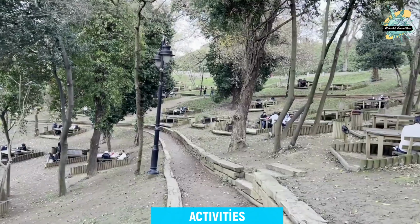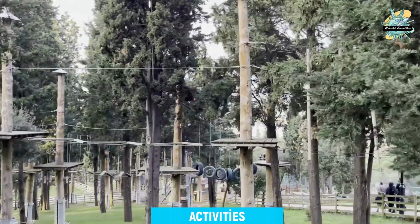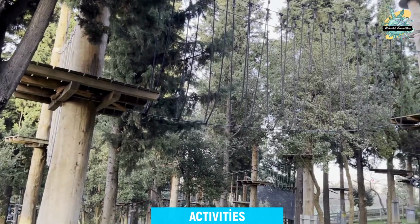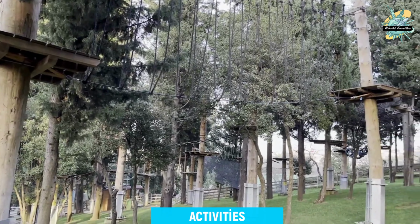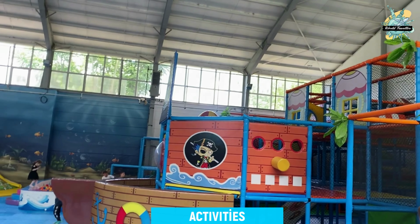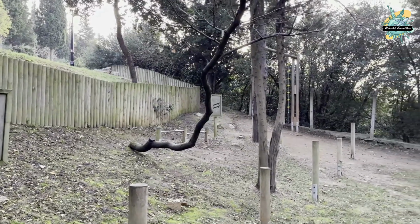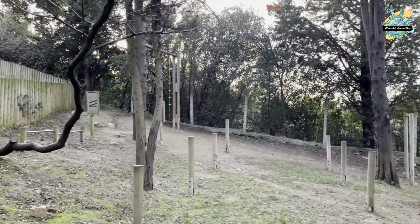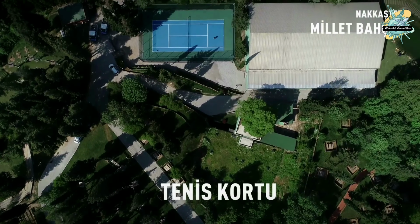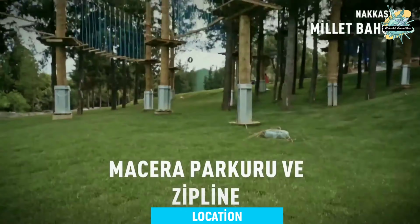When we look inside the Nakkastepe National Garden, there are picnic areas, promenade and rest areas, walking track, adventure park, fitness areas, children's playgrounds, biological pond, indoor children's playground, flying path, wooden bridge, amplifier area, scenic view terraces, archery field, tennis court. There are services such as male and female masjid and WC.